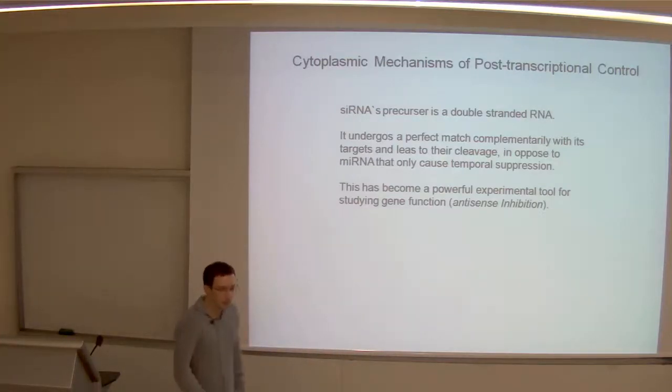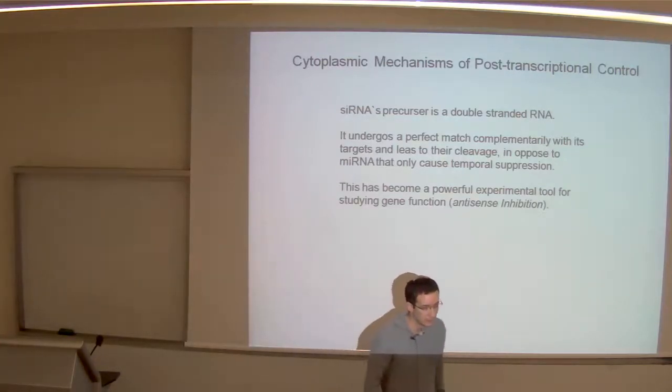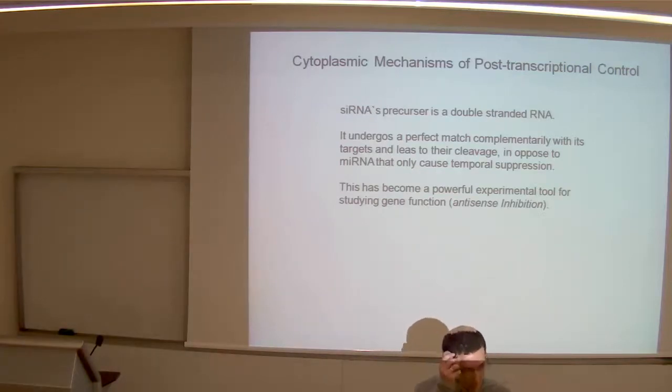Yep. So as it's short interfering, does that have a negative connotation in the eyes of researchers?